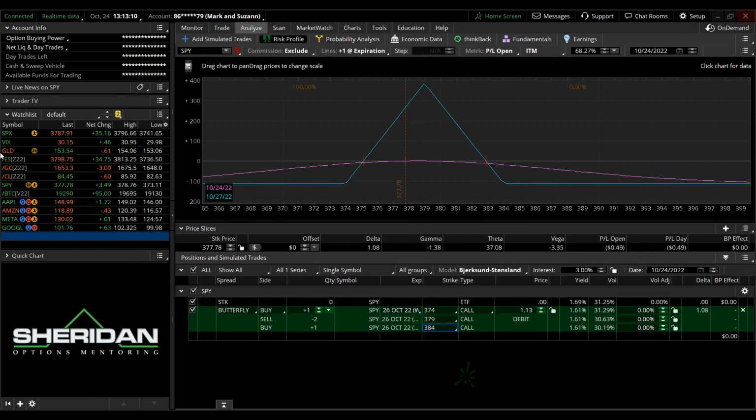So this is what we call a time bomb fly. And it is one of my favorite ways to play direction in any vehicle, whether it's for earnings or whatever. In this case, it's a SPY because there's a lot of thinking that the market could go up this week. And it's probably safe that it won't go down too much before those big earnings come out. I think mainly Thursday, if I'm not mistaken.